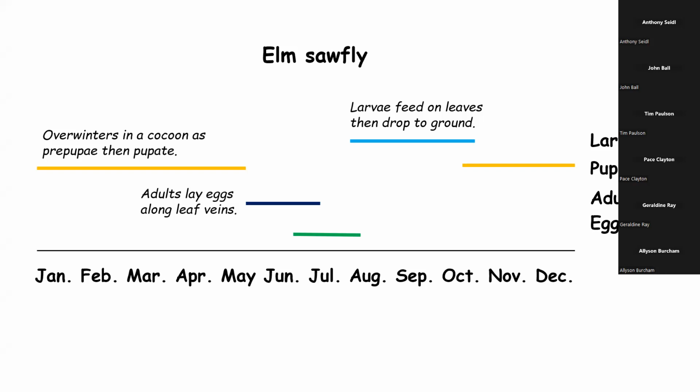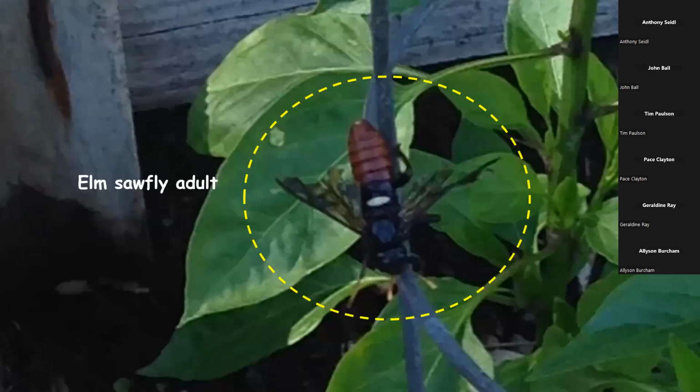So I don't anticipate you're going to see any of this for about another month or so. But the adults are out right now, and the adults are out laying eggs along the leaf veins. And the reason I mention it is the adult elm sawfly adult, and they're found throughout the state, is one of the largest sawflies out there. And because of that, people confuse it with a hornet. And this is one of the most common insects submitted as that murder hornet, the hornet that came from Asia that does injure people. And so it's high on the radar for a lot of folks.